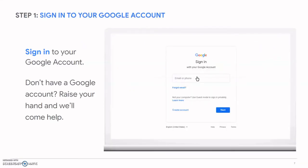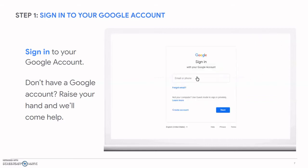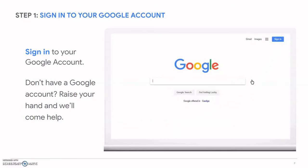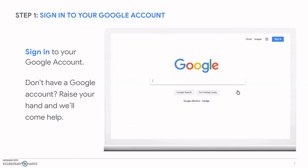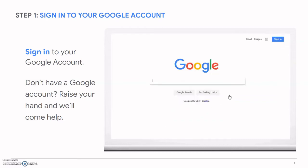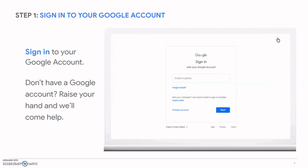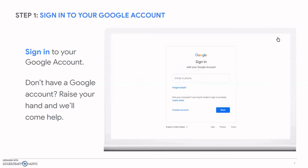Let's get started. First, sign in to your Google account. Go to google.com, then sign in using your Gmail address and password. Signing into your Google account allows you to access all the products you'll see today. You only have to sign in once to be able to access Google Sheets, Docs, Slides, Photos, Forms, Gmail, and lots of other applications. You will need a Google account to continue, so if you don't have one, you can still go to google.com, go to sign in, and create an account instead of putting in your information.